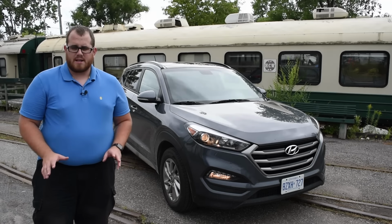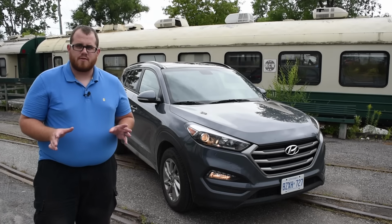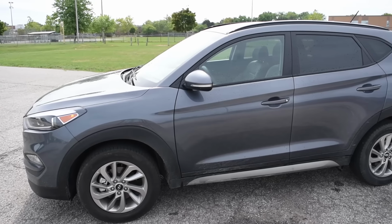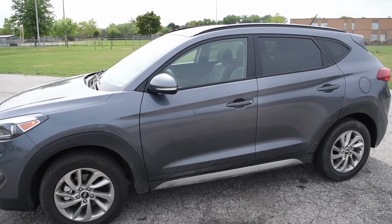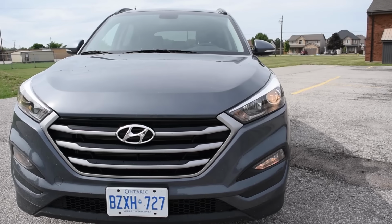So this week we've decided to take a look at the 2017 Hyundai Tucson. It's a new model for this year. They've refreshed it. It looks really nice. And it's got quite a few features for this model. Like I said, this is the 2.0 Premium all-wheel drive.